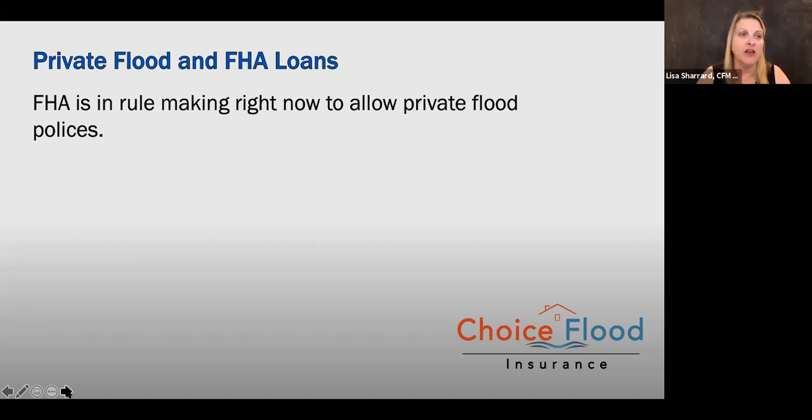So I always say weigh the long-term costs of a private flood policy versus an NFIP policy before you make the move, because it's absolutely critical in knowing what you're getting. You don't want to jump ship and then realize that you made a mistake long term. So ask a lot of questions about the private flood insurance policies. They're not all created equal. You need to make sure that your lender will accept a private flood policy before you purchase it, because not all flood insurance policies are created equal.